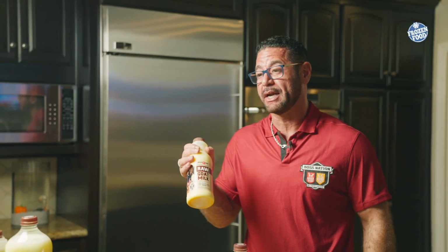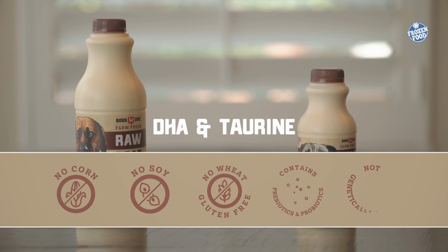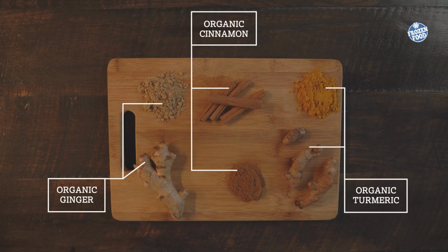This is a special product, guys. It uses a topper or an appetite stimulant. We add 1 billion probiotics per 2 ounces, DHA, taurine, organic cinnamon, turmeric, and ginger to help with antibacterial and anti-inflammation properties.